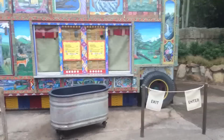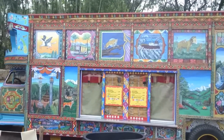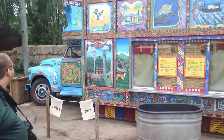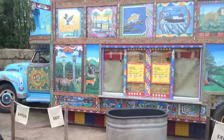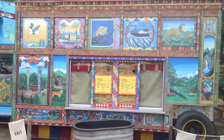This was actually a food location. We purchased an original bus, but it quickly rusted in our Florida climate. So we had to have it remade and then used a lot of the pieces from it.